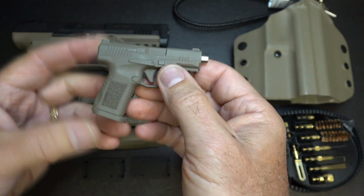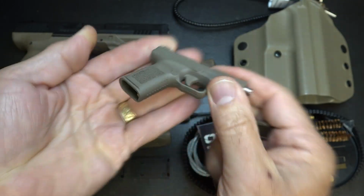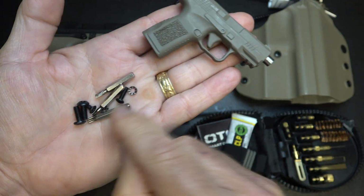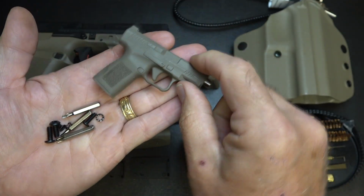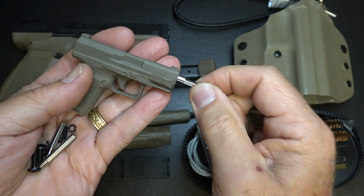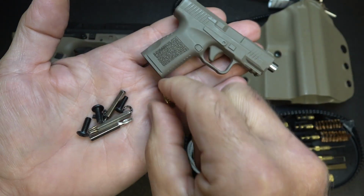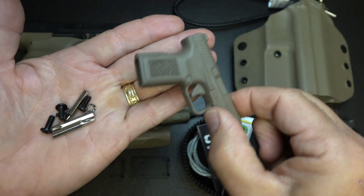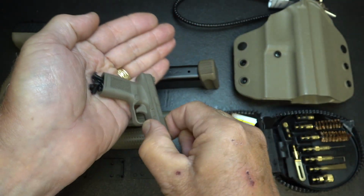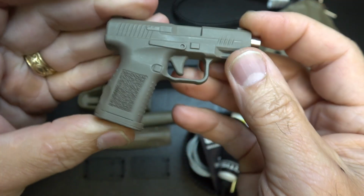Now this was unusual, and it took me a few minutes to figure this out, but this is a little tool kit. Inside, you have bits, you have your screws for your RMRs or whatever you're going to use, and then you're able to attach this as a driver, so you can use this as a tool. And I thought this was a pretty cool way to include these tools in here, and they all just fit right into the bottom of this little miniature gun or miniature Canik. Then it just slides right over and keeps it solid.